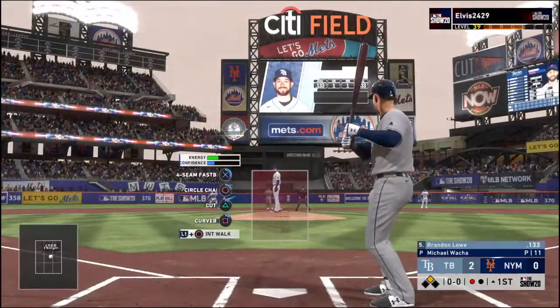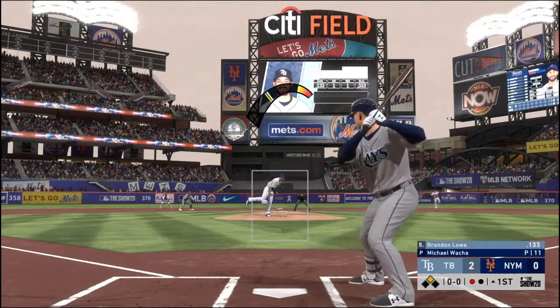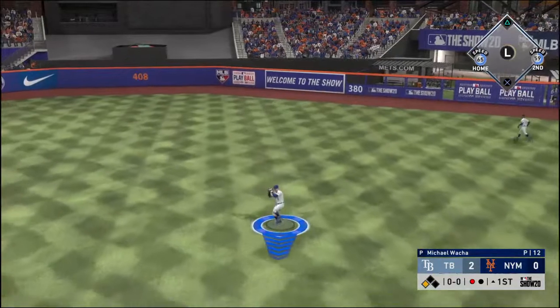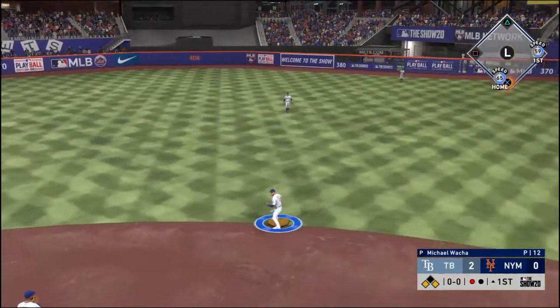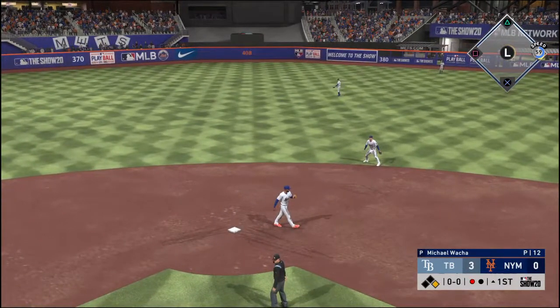At the plate, Brandon Lowe. And a great chance here for the Rays to add on in just the first inning. Back up the middle. He gets dirty, but he can't make the play. It's a base hit. And the run will score from second here as this is now a 3-0 game.